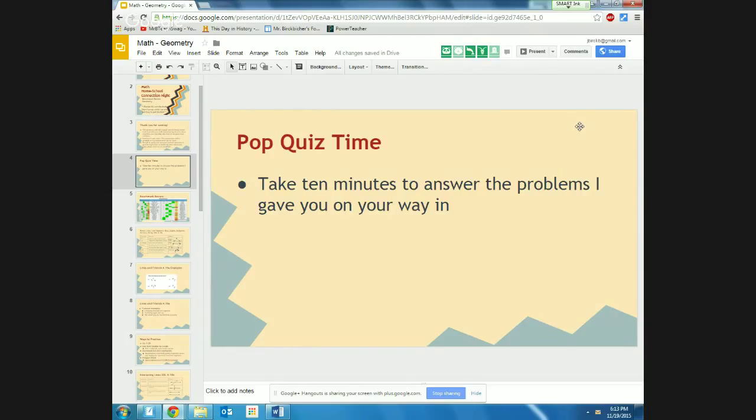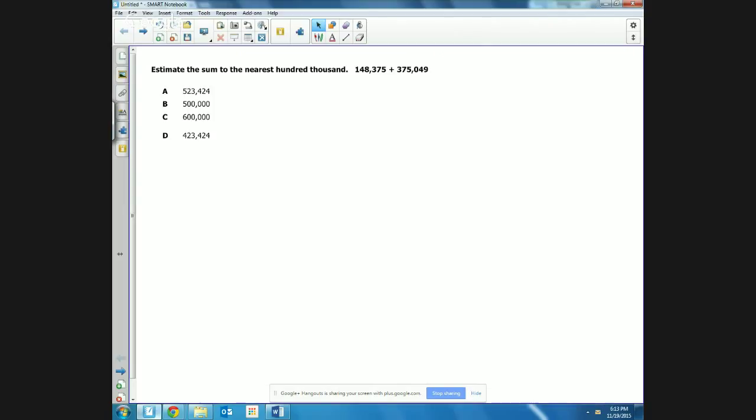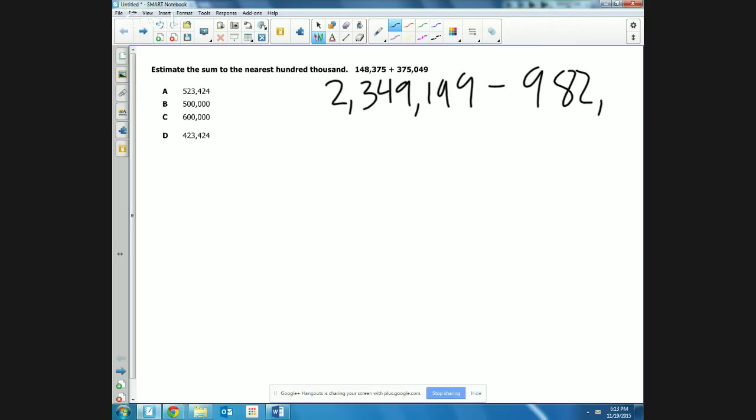We're, for the most part, finished there. All right, so to go over these, we'll talk about why I chose these 5 in particular. Number 1 should be the one that says estimate the difference to the nearest 1,000. I cut and pasted the wrong one. It was 2,349,199 minus 982,733.